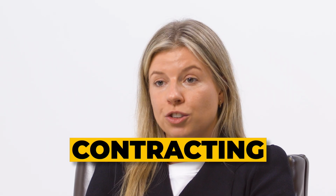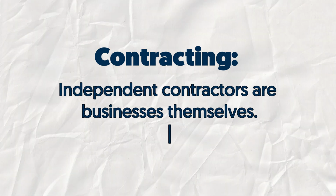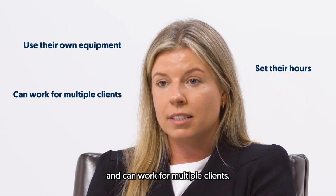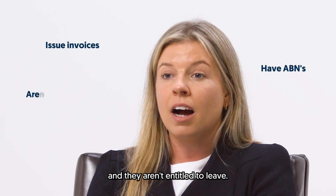Now let's move on to contracting. For contracting, independent contractors are businesses themselves. They use their own equipment, set their hours, and can work for multiple clients. Genuine contractors issue invoices, they have ABNs, and they aren't entitled to leave.